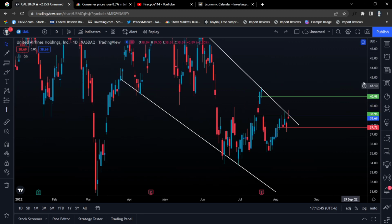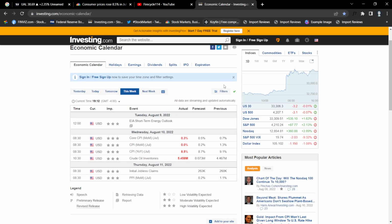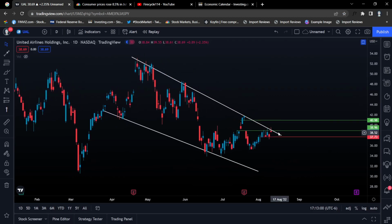So UAL looks very nice. I entered in a very small position because, again, we have an inflation report tomorrow, and we just don't know. It's another coin flip catalyst. We're not going to know if it's going to be good or bad. So overall, I'm watching UAL above $39. My price target is $41 with a very nice gap play, and I'm loving this play. It's a very cheap play. We're breaking the downtrend, and then we have a very nice gap.